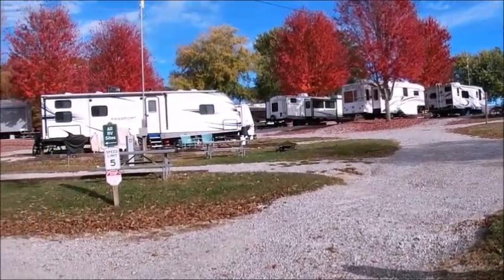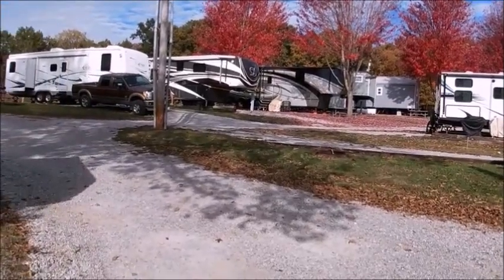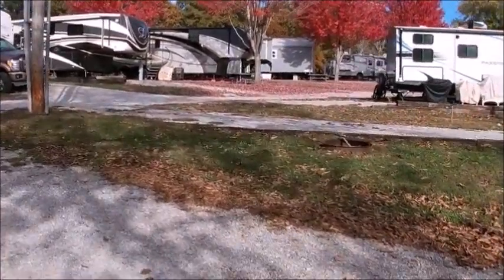beautiful colors of the trees changing. All the sites are 30, 50 amp electric. You got water, full sewer hookup, and you have Wi-Fi here.